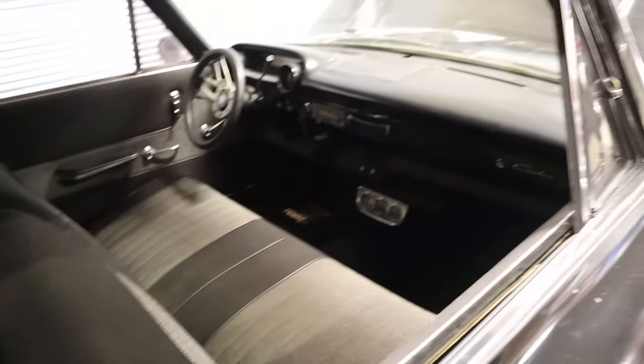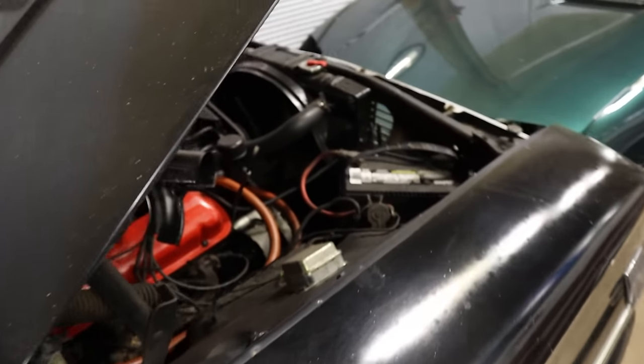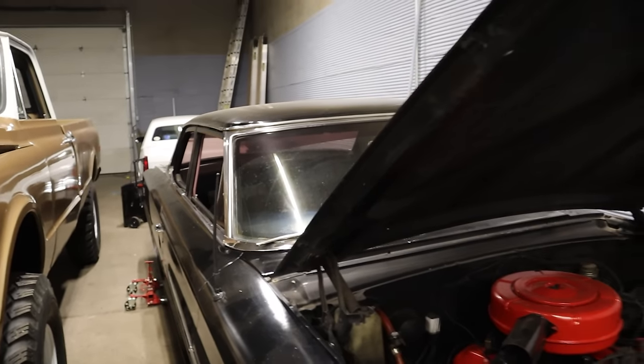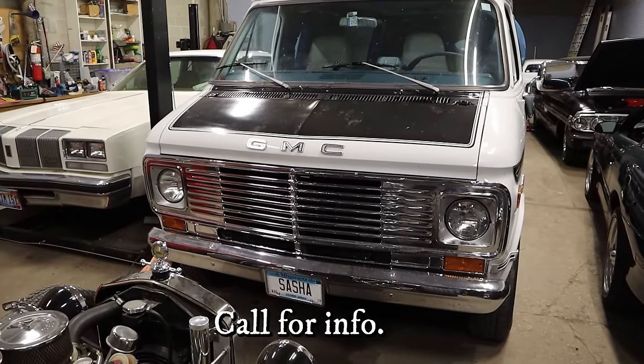The interior is pretty nice. It's not too bad. A few chips in her, nothing major. Yeah, cool. Spice her up, get her out there. All right, cool. We gotta get the inside.